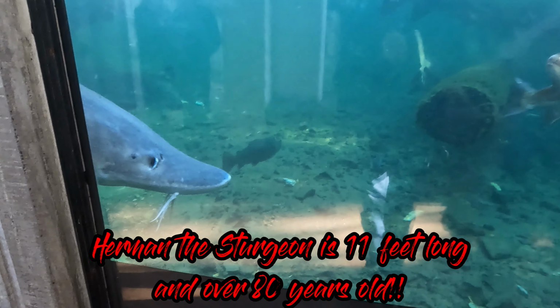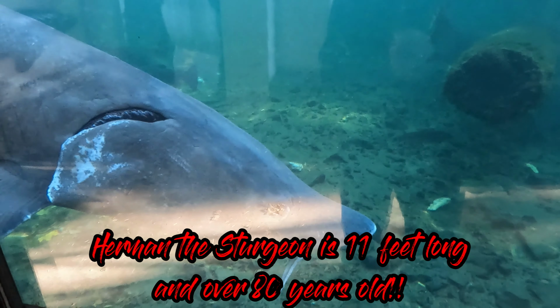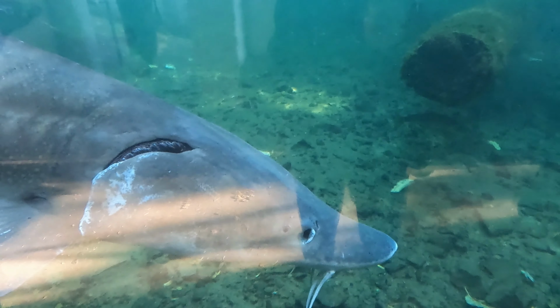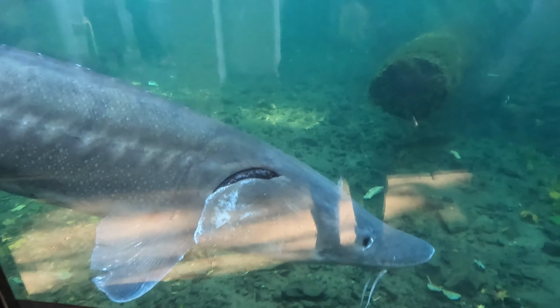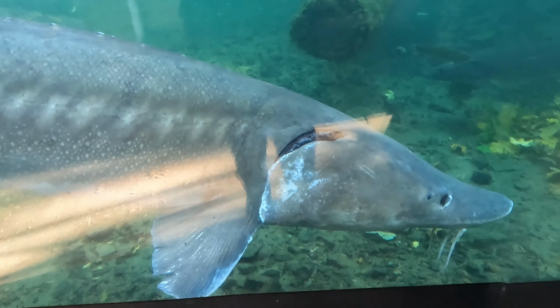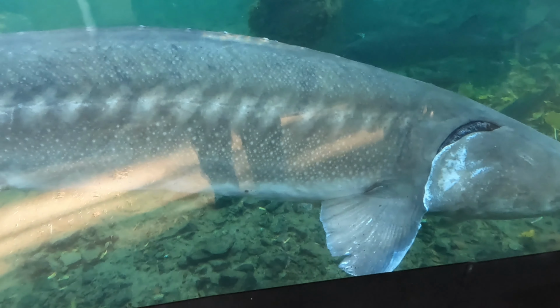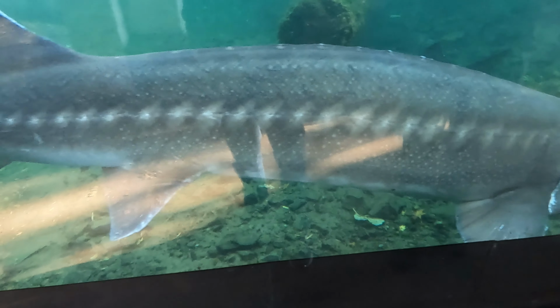Oh, here he is. Oh, my. Wow. Right in the front row. And that's a sturgeon. What a pretty little fella, isn't he? Wow, look at how big he is. Slowly just wanders through that room. Oh, my.